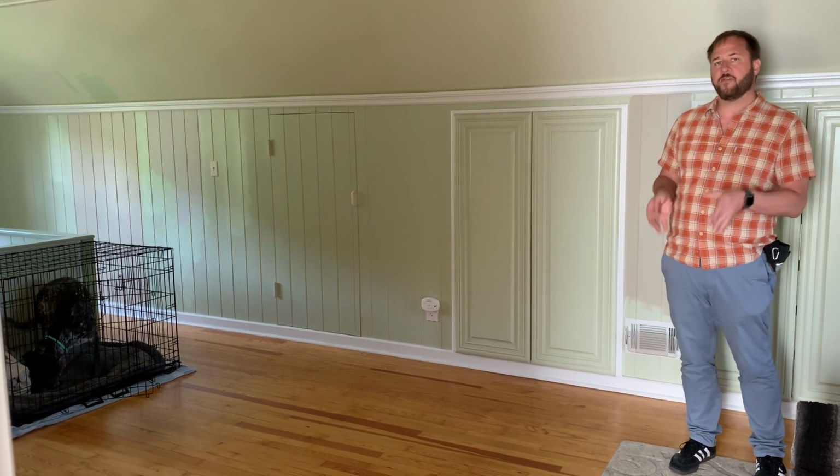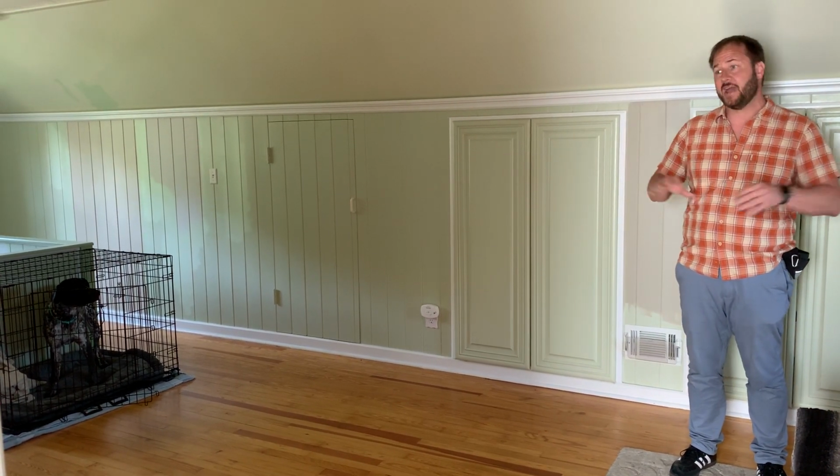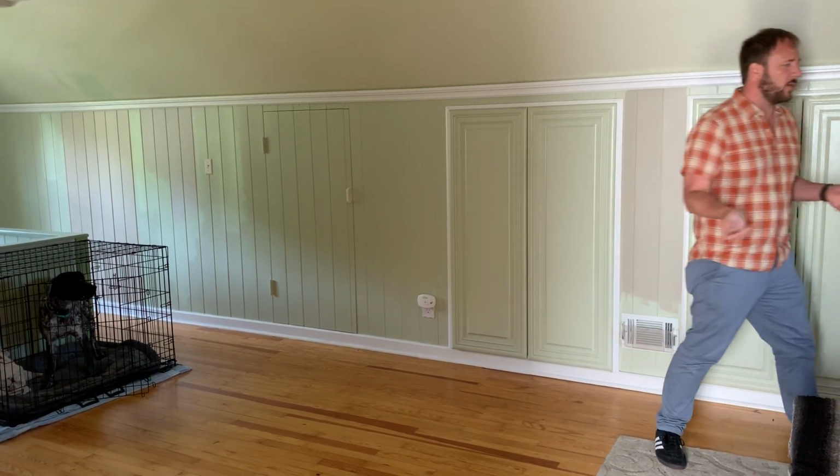Now, I don't want to just throw him from here. I don't want to throw him when he's barking. I'm just doing this now because we pushed a little bit too far. I hadn't been up here, so I didn't know what the layout was. What we want to do is, again, repeat.